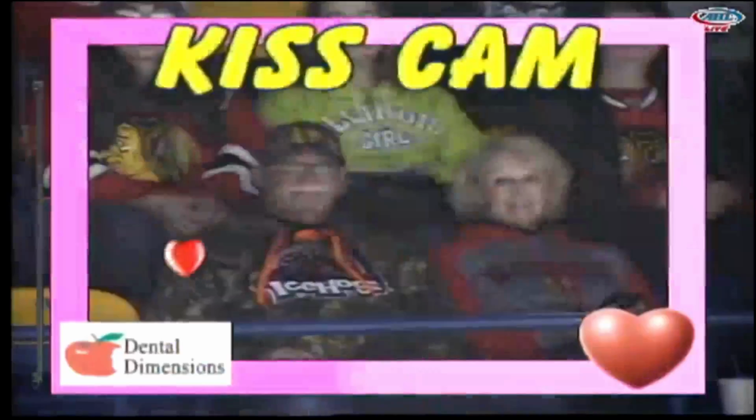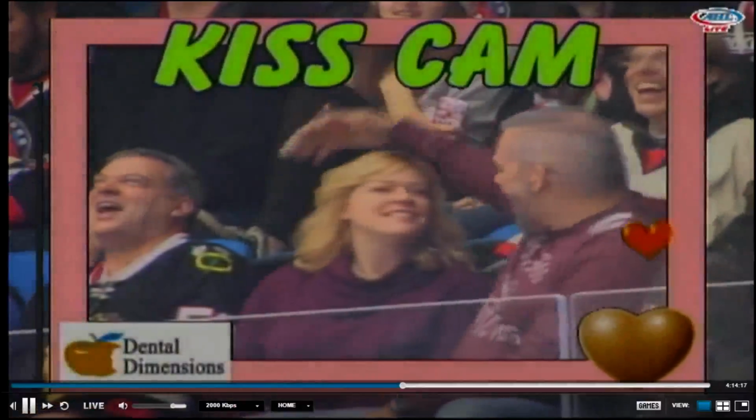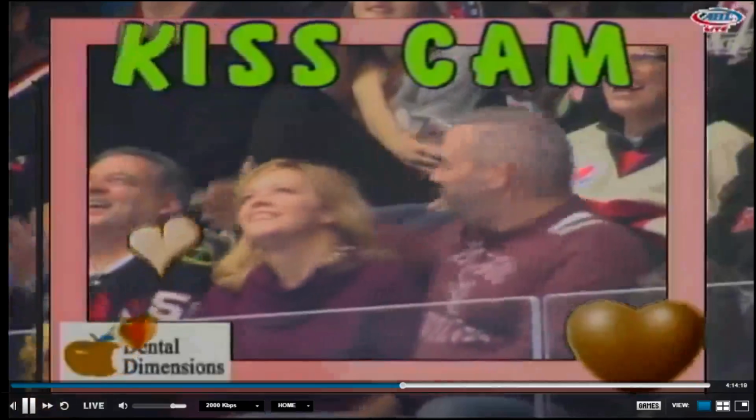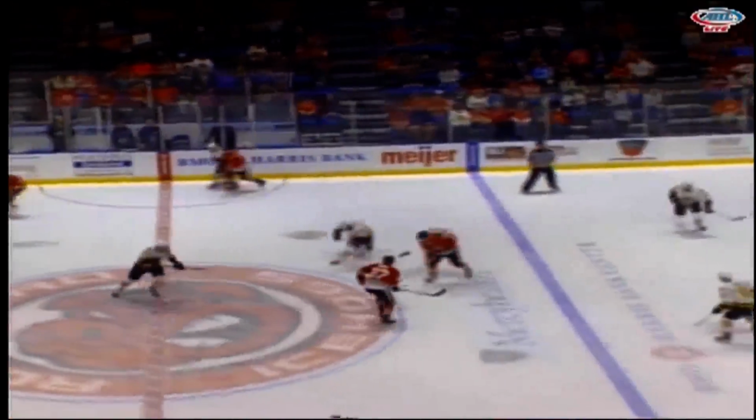Welcome back out here to the BMO Harris Bank Center. Bob Mills alongside Kevin Peters with you here tonight. 5-2 is the Chicago lead over Rockford. The Ice Hogs have the advantage in shots on goal, 26-25. It's been a back-and-forth season series. Rockford won the first, then Chicago got 3 in a row.